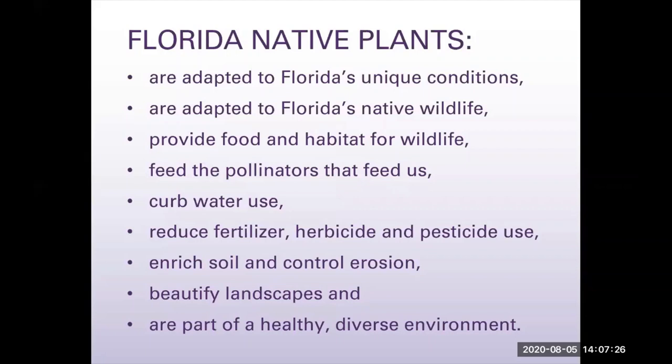So as I mentioned, Florida is home to 2,800 native species. These plants have evolved with our state's unique soil and climate conditions over thousands of years. That means they have adaptations that help them endure Florida's sometimes harsh conditions like drought, salt, hurricane winds, seasonal climate fluctuations. They're better suited than the non-native species to survive in these conditions. And they're better equipped to provide food and habitat to our native wildlife as well. And that includes the pollinators that we need for our own food production.